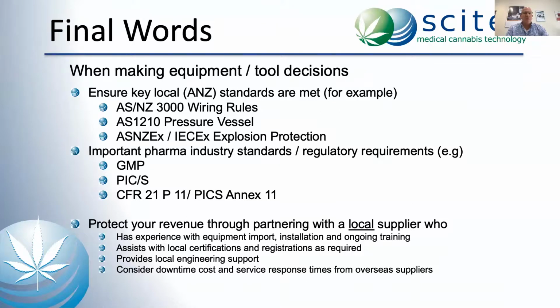Especially the US cannabis equipment manufacturing industry is still only learning about GMP. This takes years to master. Local service is important to protect your production uptime and support your ongoing GMP master plan with local traceable calibration services and maintenance.